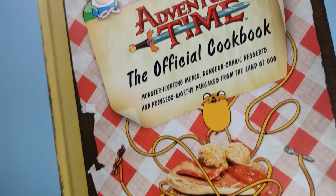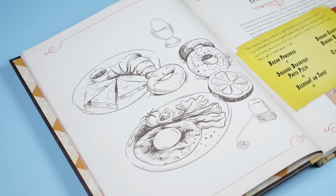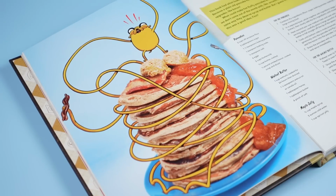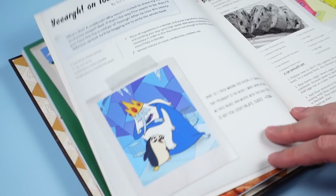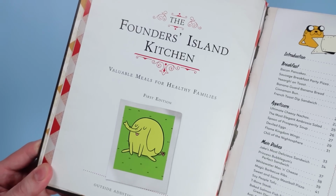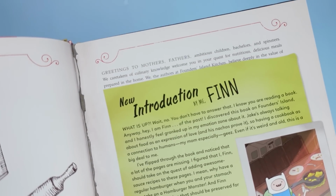Adventure Time, the official cookbook with recipes by Jordan Grocer and text by Christopher Hastings, gives us a taste of the tasty meals in the land of Ooo. The backstory of this book is actually really interesting and creative. Story-wise, this book is originally called The Founder's Island Kitchen, Valuable Meals for Healthy Families, which is an old cookbook Finn found in the library.